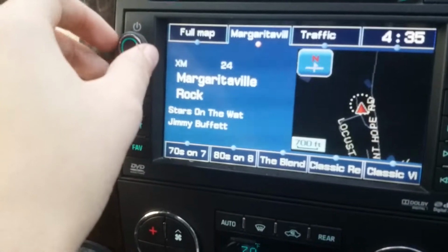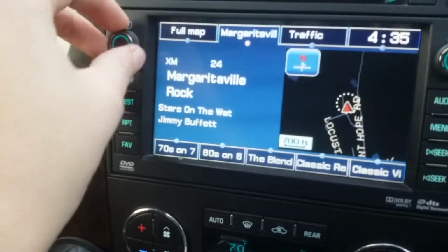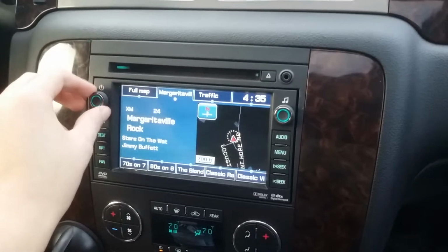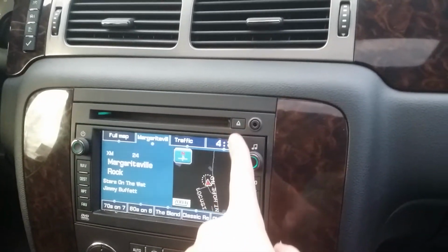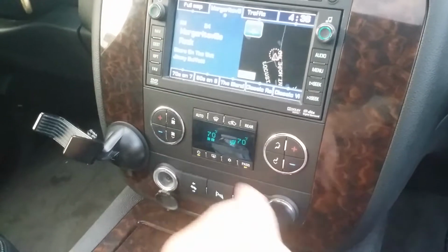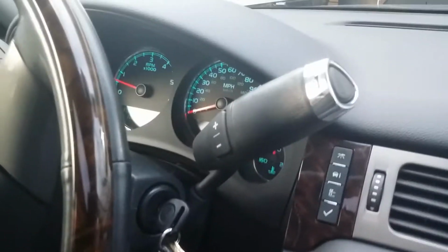Let's start out with the navigation system. This is a 10-speaker Bose surround sound audio system. Very good audio. That's my first pro. See, it booms right on. You have your CD changer, XM and AM and FM, climate controls. Here's all your traction control and all that stuff. And then here's some ports.